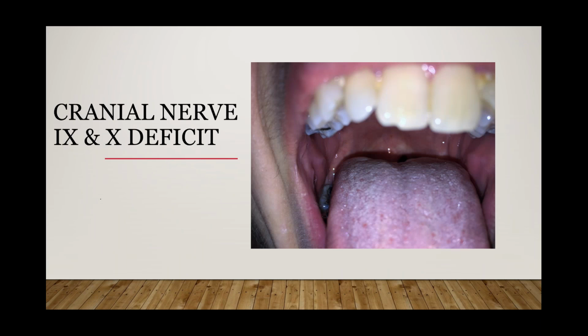All right, so you can't really see this well, but this palate went up to here and you can't see that one. So actually the right palate didn't come up as well. What we do is we have people say, ah, and both palates should rise equally, and then you stick a tongue depressor in there, stick it back on the pharynx, and if they don't gag, these are signs that they have a cranial nerve deficit of cranial nerve 9 and 10. And why is that so important?